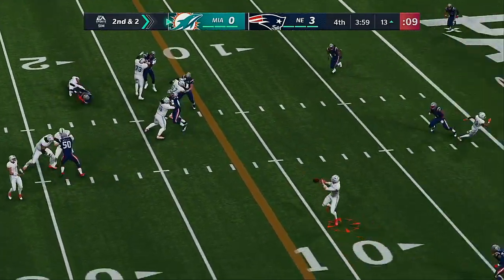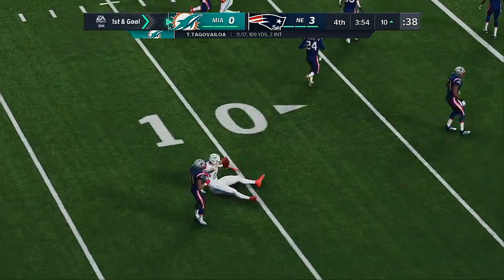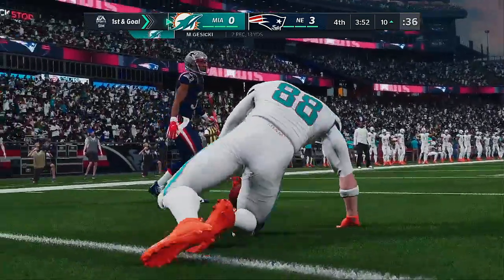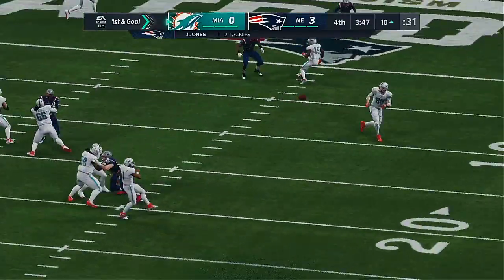Now a play fake. Here's Tagovailoa. That's going to be caught at the 10-yard line. And the Dolphins are going to have a first and goal as the tackle is made at the 10-yard line. Tua finding Gesicki there for a Dolphin first.